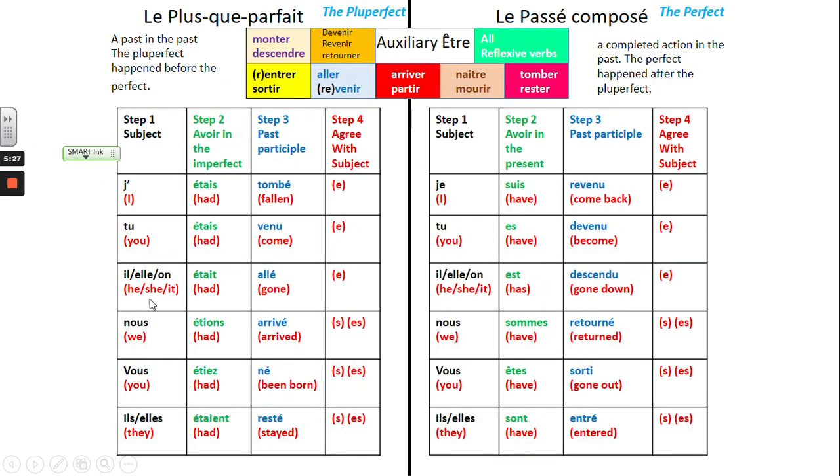Okay, and this is same kind of table, except this is a Mrs. Van der Tramp one. So you got all of your verbs at the top again, which have to take être. And again, same principle. You need your subject. You're going to have être. Sorry, there's a mistake here. It's not avoir, it's être in imperfect. Then you need a past participle, but then you've got this extra step of checking, do I actually need an e because I'm a girl? Do I need an e because I'm talking about a girl? Do I need an s because there's more than one person, etc.